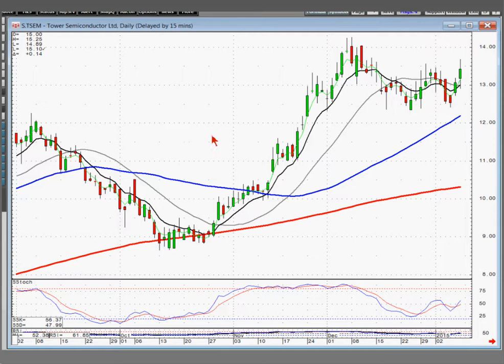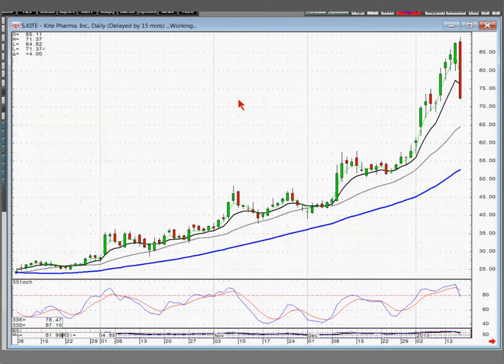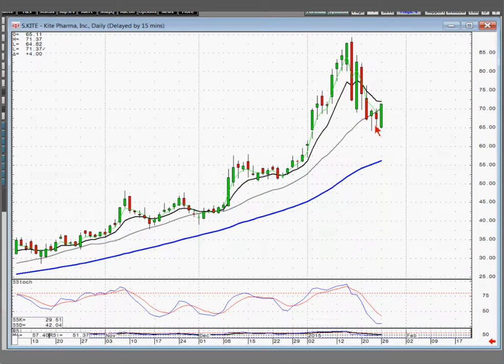Okay, we'll get to the individual left-right combo. Let's see if I can find a left-right combo. Oh, I think it was Kite. Left-right combo is a bullish engulfing signal after a doji type day. Now this is more of a spinning top.